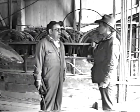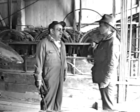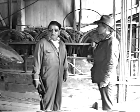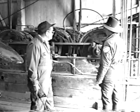Did it keep you warm in the winter? Well, at 40 below, it maintained. It could have been better. And what kind of fuel did it burn? It used oil. Can you tell us what this machinery did?